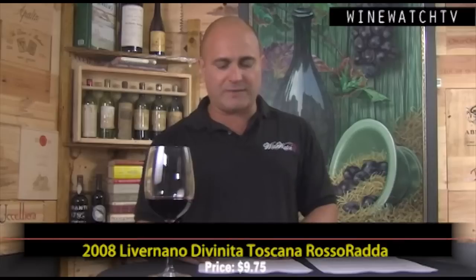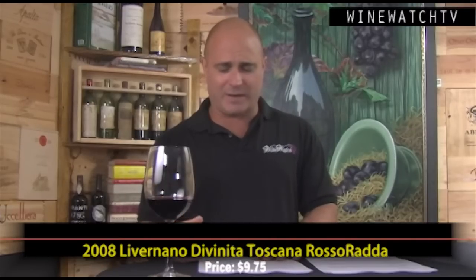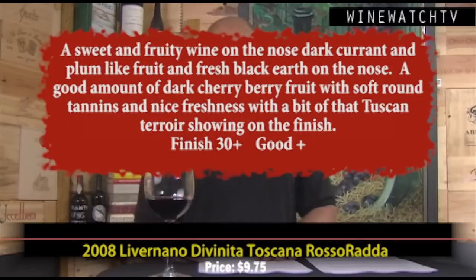Then the Livorno Divinità Toscano Rosso from Murata and Chianti. And this is second run juice for the Janus, which is 100% Cabernet. This is a good little wine for $9.75. Some dark currant and plum fruit on the nose with some black earth. A good amount of dark cherry fruit showing. Soft and round tannins.